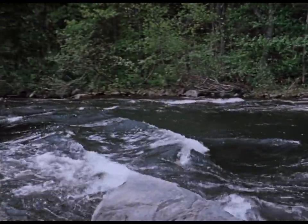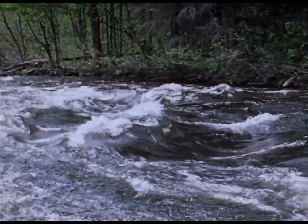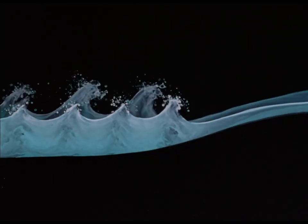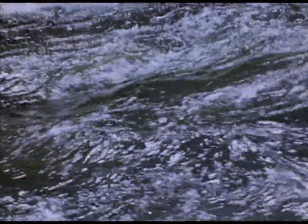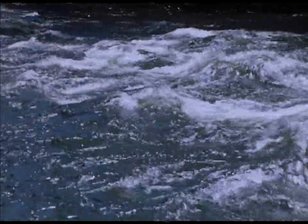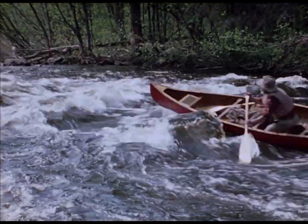In a larger rapid, the fast water of the V, hitting the slower water downstream, throws up standing waves or haystacks. Size varies with volume and speed of the current. There is usually a procession of them aligned downstream, like a roller coaster. Haystacks are a deep water wave and easily runnable, if not too large.